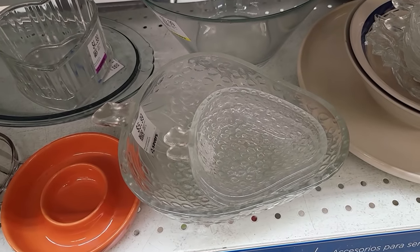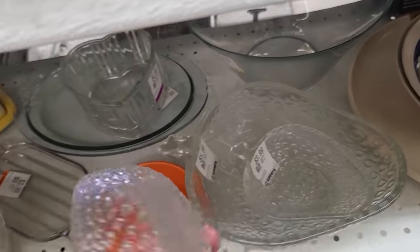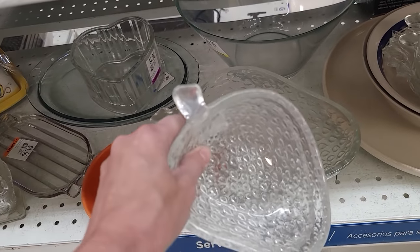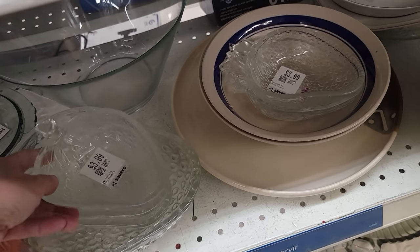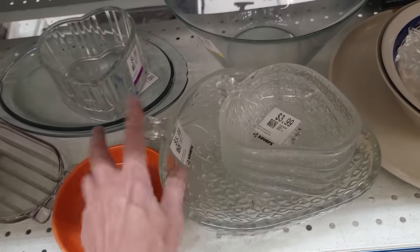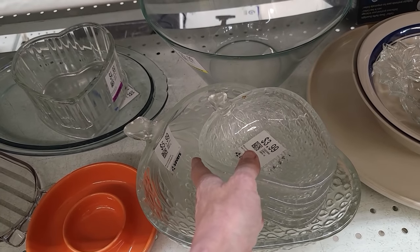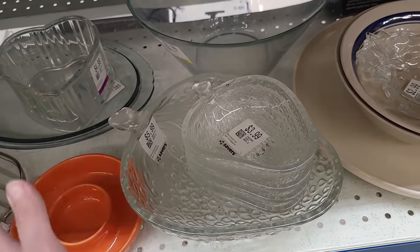So I picked up a strawberry. Was it yesterday's video? I don't know. I can't even keep track of which video is which. And now here's all of these. What I found is that, I don't think this is exactly the same, but Mikasa makes a strawberry thing. What's intriguing is that there's four small bowls and one large bowl. So it's a whole berry set. So that would be 4, 8, 12, 16, 17, 18, 19, $22. See, I don't think I can do it for $22.